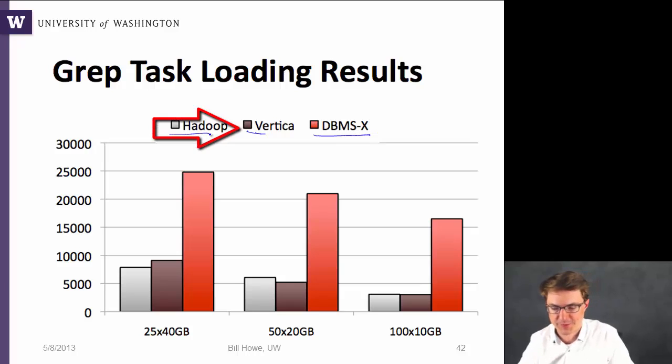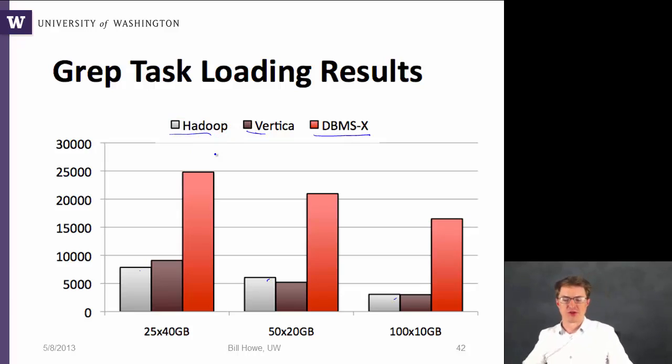Here, loading is fast on Hadoop, while loading is slow on the relational database. And again, it was fast on Vertica as well. So why is it faster on Hadoop? Well, there's not much to the loading, right? You have to put it into this HDFS system, so it needs to be partitioned, but that's about it. When you put things into a database, it's recasting the data from its raw form into internal structures in the database, and that takes time.